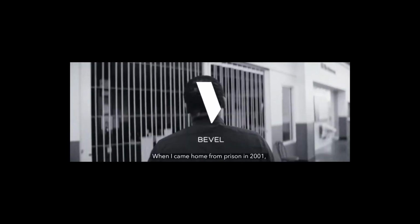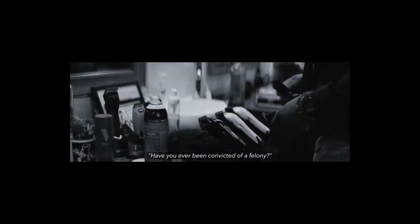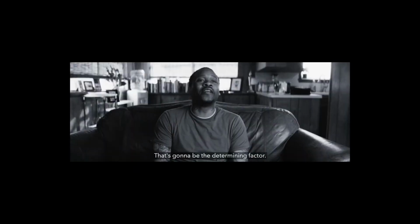When I came home from prison in 2001, I had a tough time finding a job. Have you ever been convicted of a felony? When you get to that part of the application, your heart starts beating fast, your hands become sweaty. It doesn't matter your education or work experience. That's gonna be the determining factor.